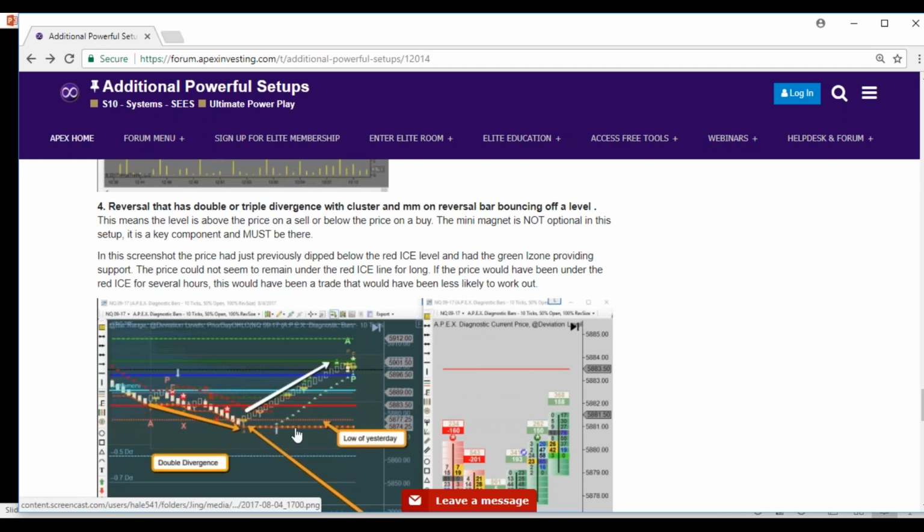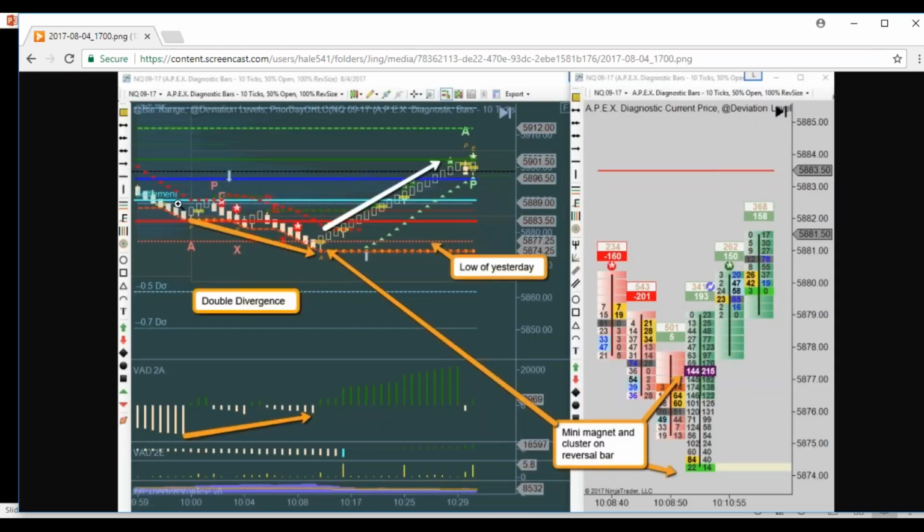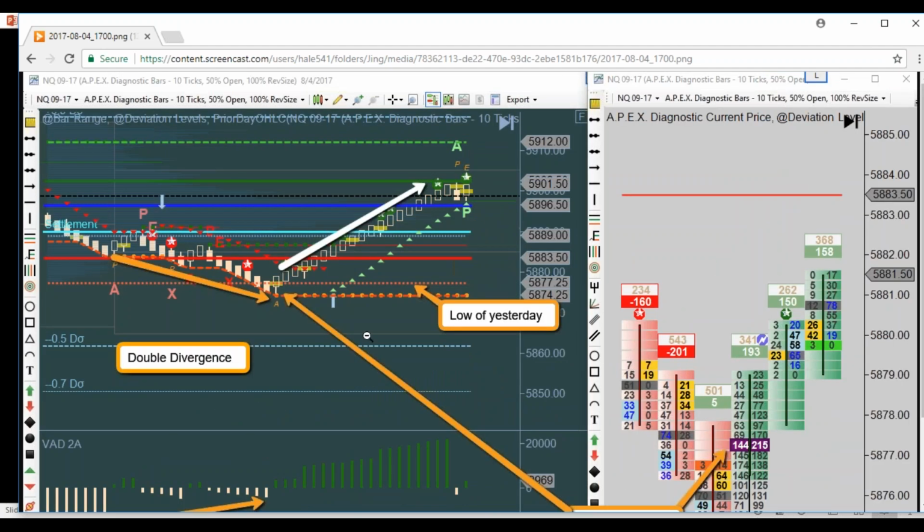Do we want to move it up too tight? I mean, even look at this example here. When we talked about this double divergence, we've got the double divergence. This bar closes up, has a mini magnet, has a cluster. We enter 1 to 3 ticks above it, right? So let's just say we got a couple ticks of profit here, 5 more, we're up to 7 ticks. Hey, I'm up to 7 ticks.